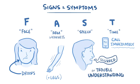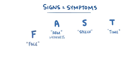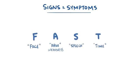Now, strokes can also involve other symptoms, but these are the classic signs. So remember, face, arm, speech, and time, or FAST.